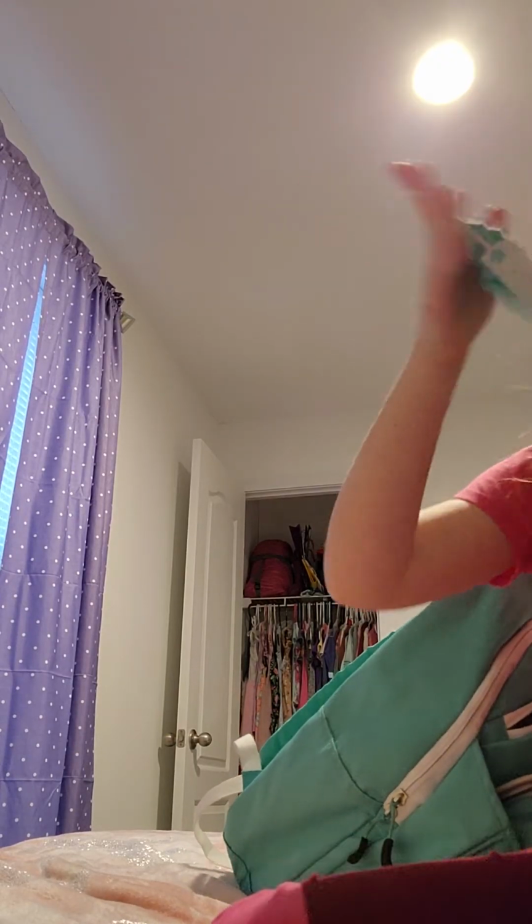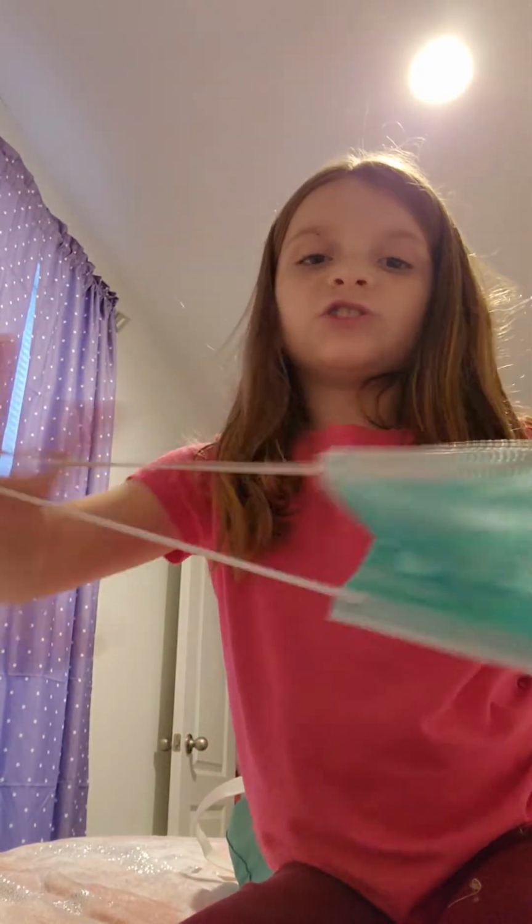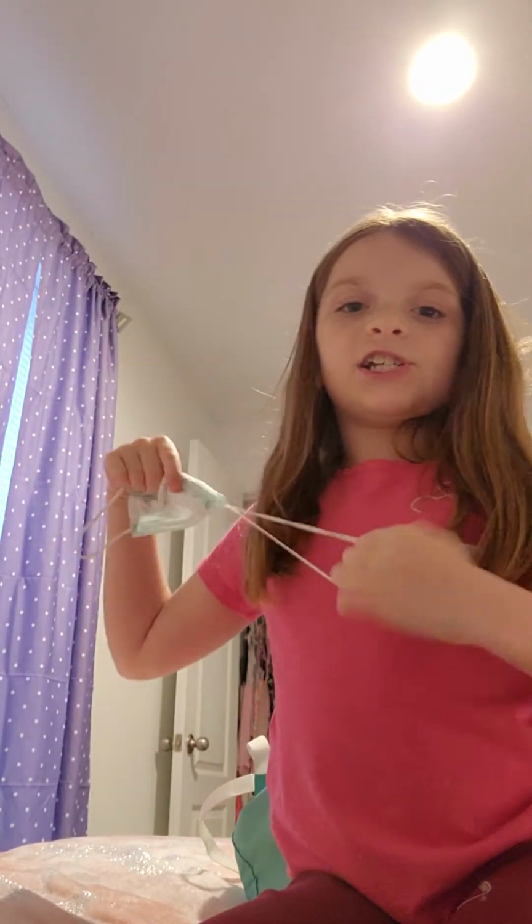Here's that mask. Oh, there's something else. Another mask. It's a boring, plain, old, little, silly mask which I'm gonna stretch and... Okay.